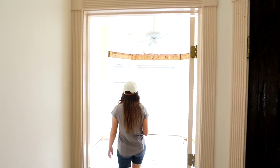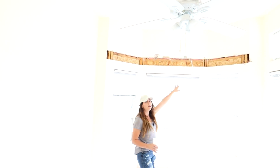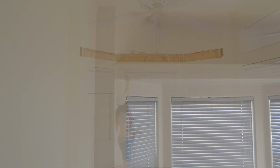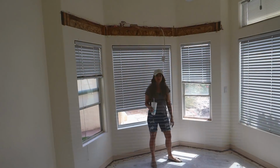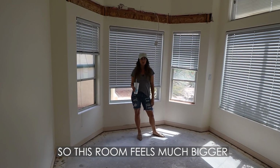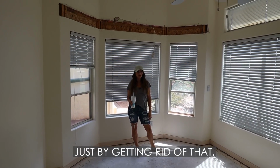Good. Look at this, we got that out. It does feel bigger. Let me show you what it looked like before when it had that ledge. Yeah, that weird shelf. It just opens it up a little more. But now it's gone. So this room feels much bigger just by getting rid of that.